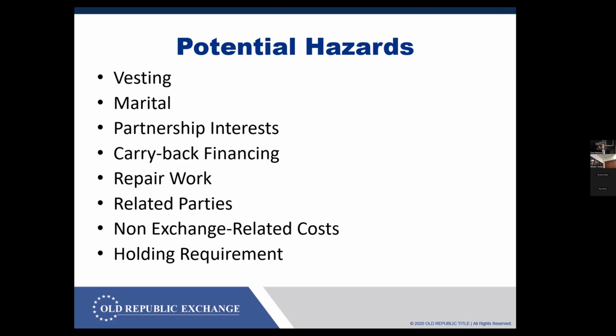Again, most CPAs, or a majority of CPAs and tax advisors, recommend a minimum 1 year, 1 day holding period. And for some properties, it's a 2 year requirement. We won't dig too deeply into that, but again, it's always good to consult with your CPA if you're in that gray area as far as how long you've owned that property.